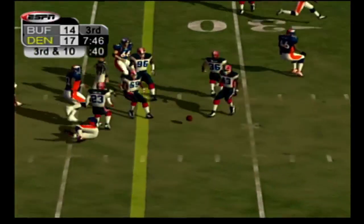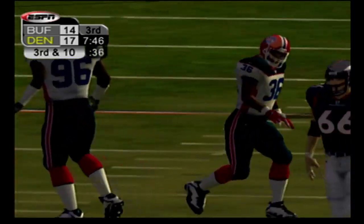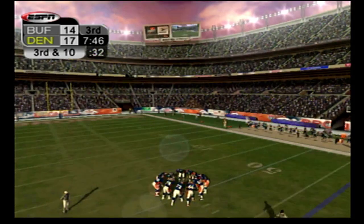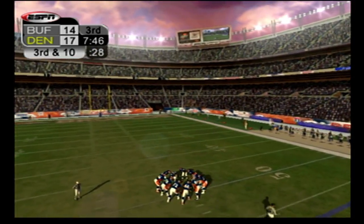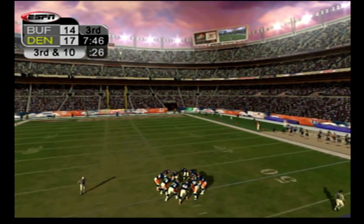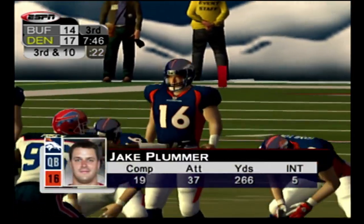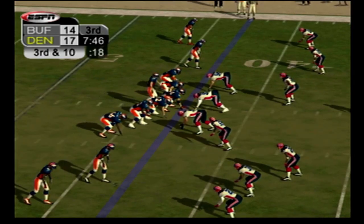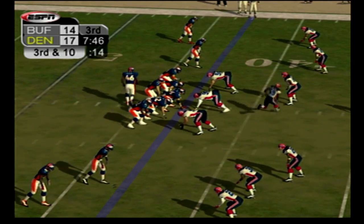Plummer lobs this one a bit, and this one is incomplete. With the deflection. That's what I'm talking about, baby. We're bringing it. I'm bringing it. Yeah. Third and 10. Whoa. Look at all the interceptions there. Santiago goes in motion.